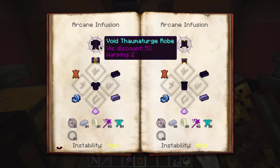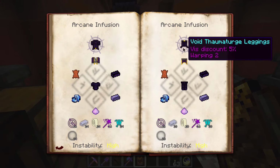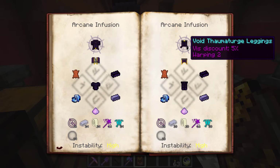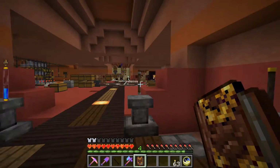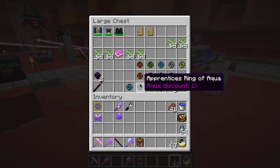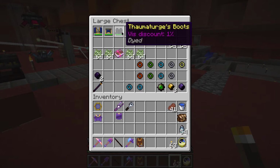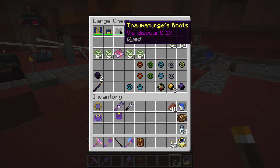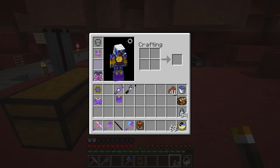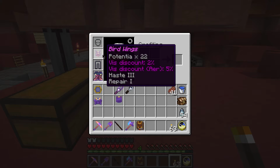So that's an additional 6% V-S discount on these guys alone, although I notice that there isn't actually a boots by the looks of it. If we actually take a look over here on what used to be the crafting area, because the crafting arm is still here, we've got the Thaumaturge boots, which have a further discount of 1%, so you could get up to 16% with that. Although, having said that, I've just realized we've got the thermostatic harness here.